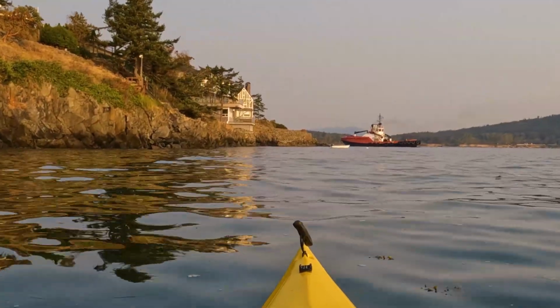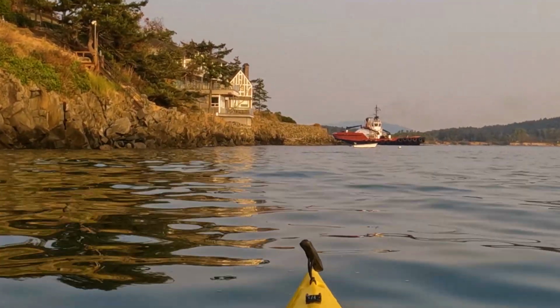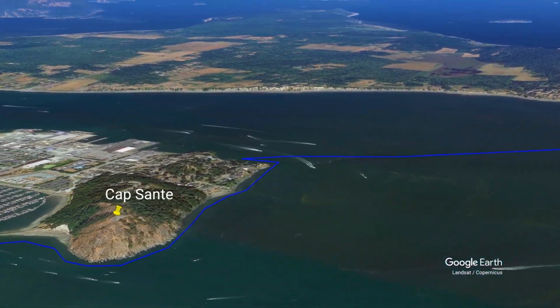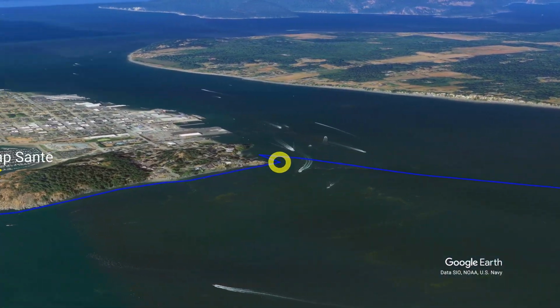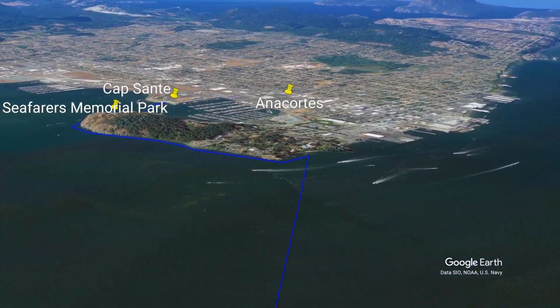Coming into Guemes Channel here, there are a few more boats and large commercial ship traffic too, so I'll be keeping a close lookout before I cross. I made my way up to this northeast point of Anacortes before crossing to reduce the channel crossing distance.